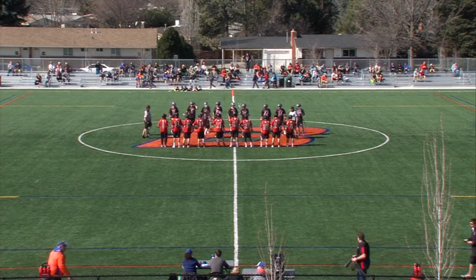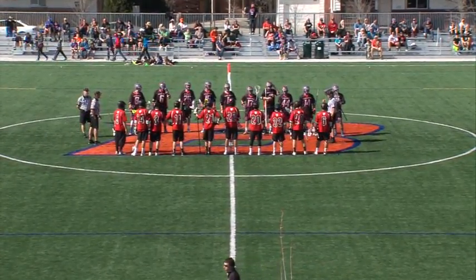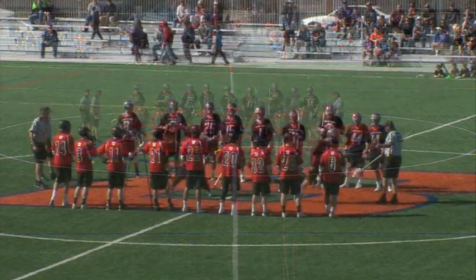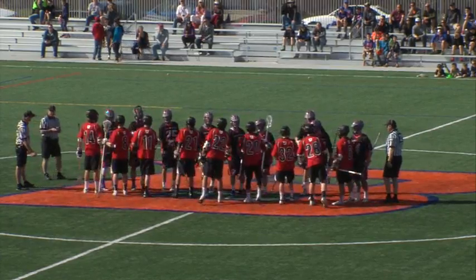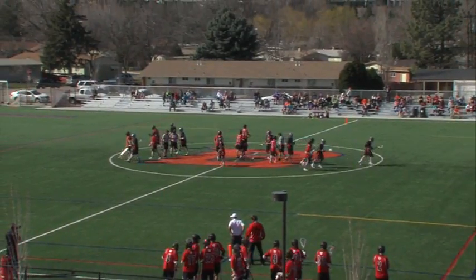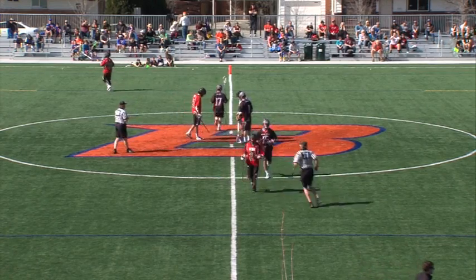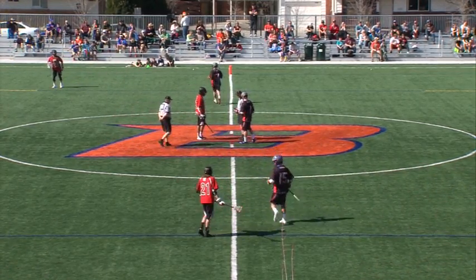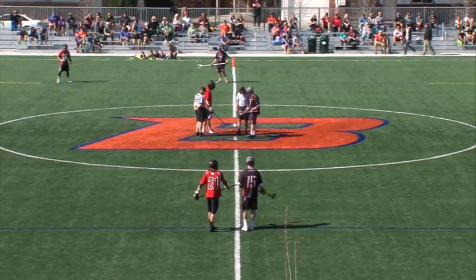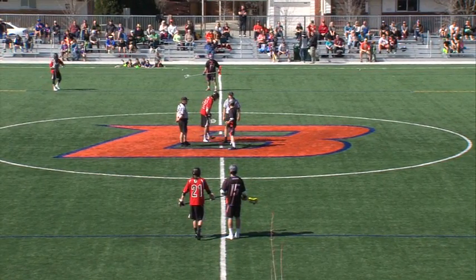And here we go, the two teams lining up in the middle of the field, getting ready to go. Giving handshakes before the game. And here we go. Let's get ready for the opening face-off. This is gonna be a key start to the game here. Let's see who's gonna grab the momentum early.